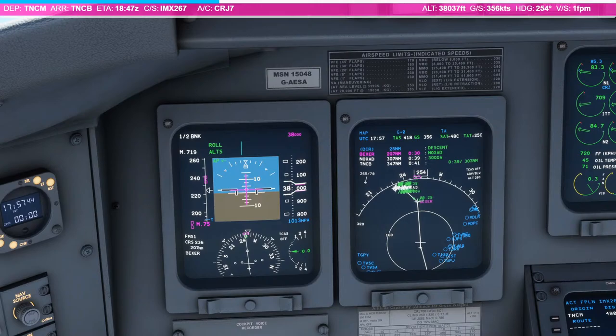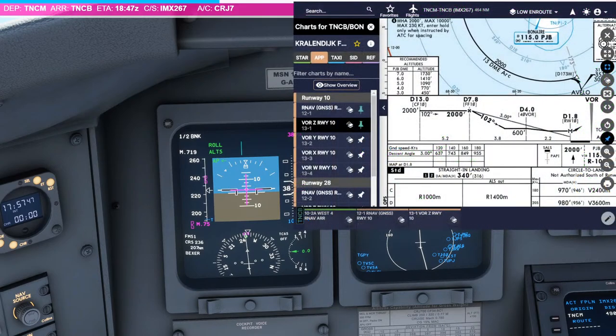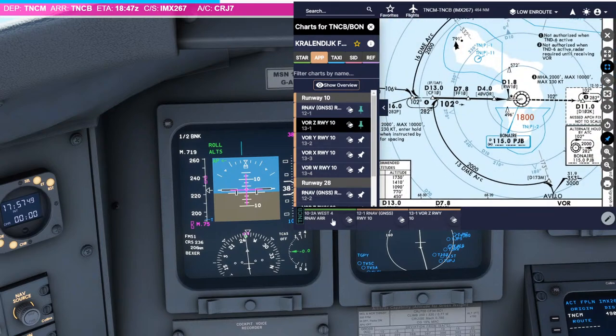Oh, hold on. I'm not even showing you the chart. That's my fault. I've been talking away about it. There you go, guys. So sorry.